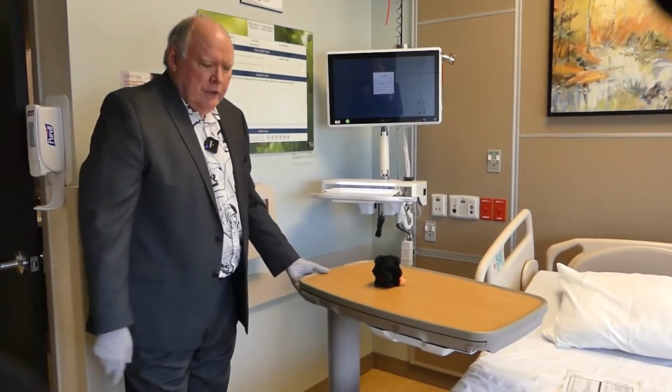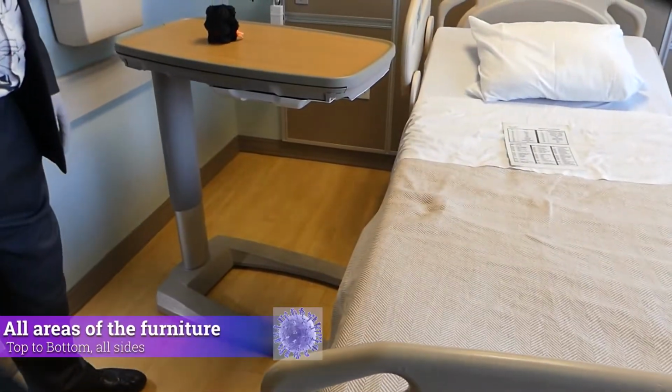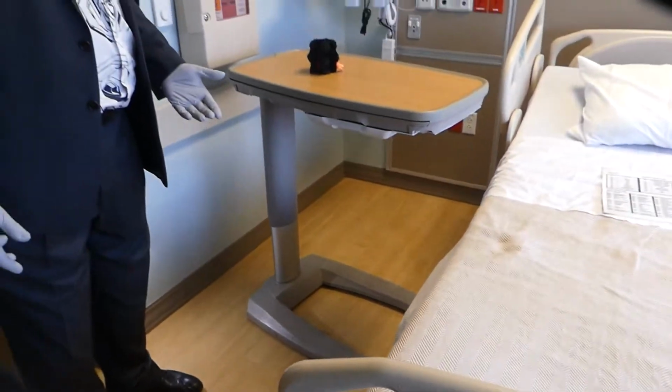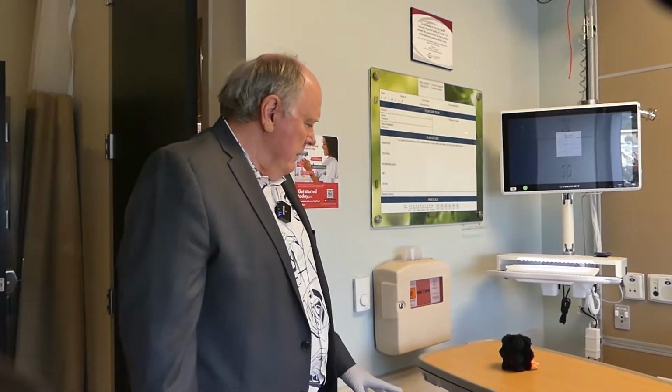And you say, well, what about the feet on this bedside table? What about the base? Is that important? How many of you think that's important? Well, yes, it is. The reason that's important is it's a horizontal surface and it's close to the floor. Where is dust, particulate matter, going to accumulate in a room that's not properly cleaned? It's going to accumulate on the lower horizontal surfaces. So it's important that that be cleaned and disinfected periodically.